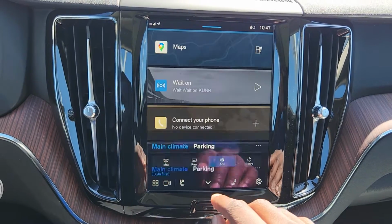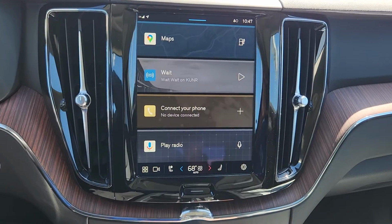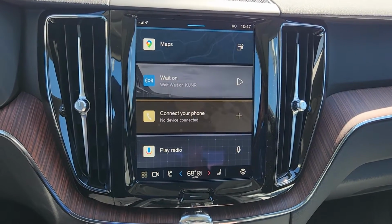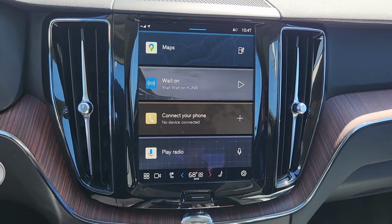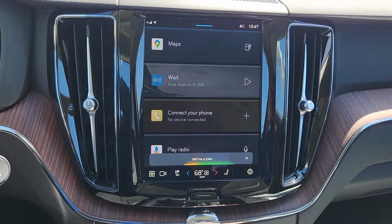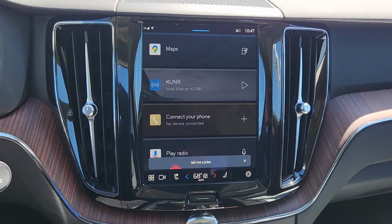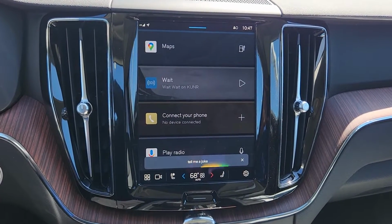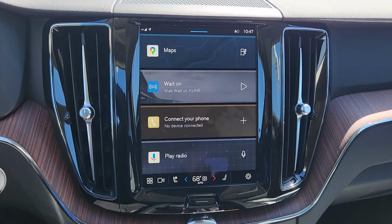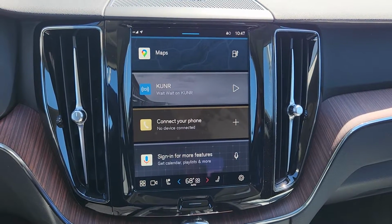One of the main reasons why Google exists is because you could go, "Hey Google, tell me a joke." What do you call a cold canine? A chili dog. Haha. Cheesy as can be. But you can't do this in a Sensus car. So this car is the best personal assistant probably of any car on the road.